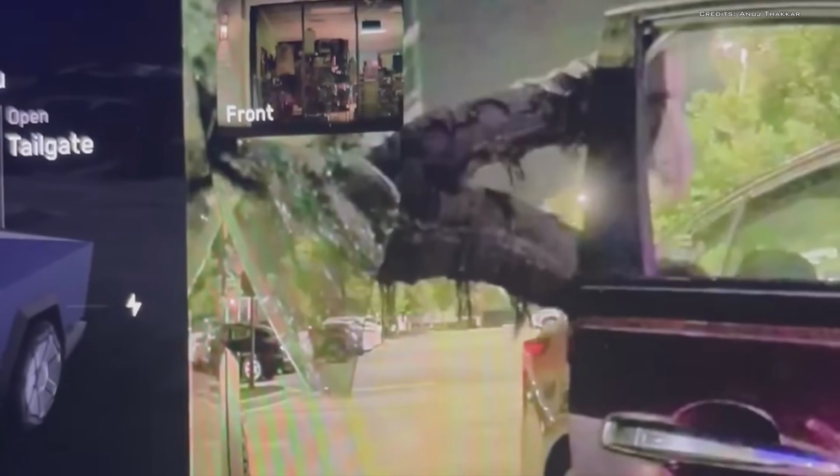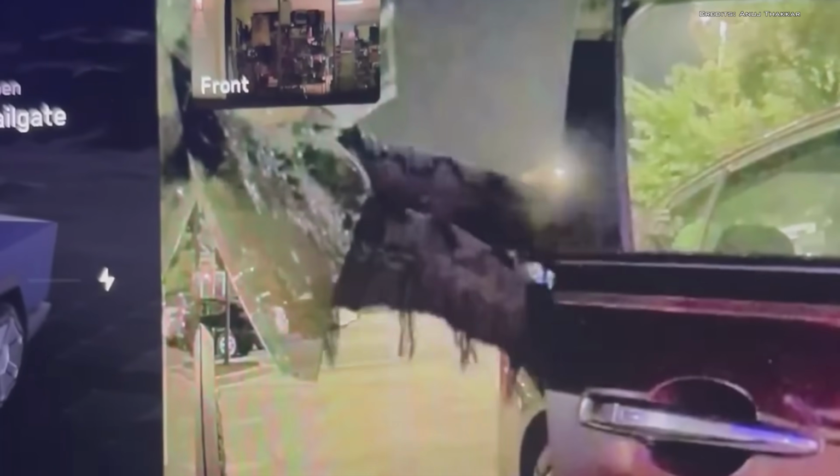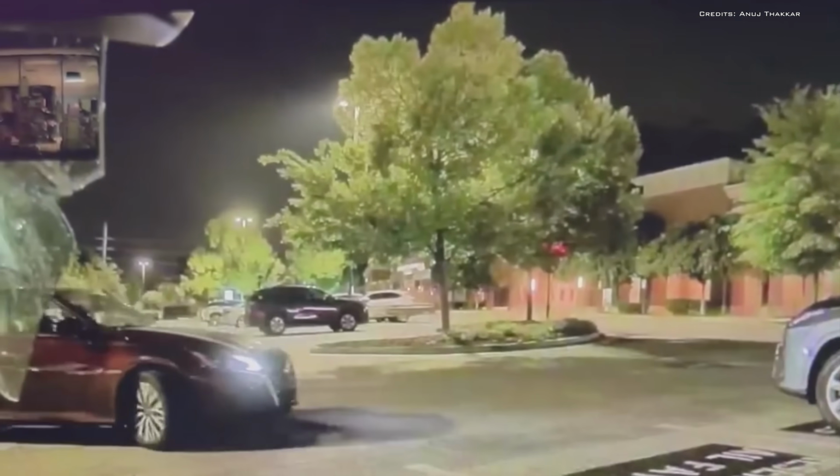After pulling down the windows, the burglar climbs into the Cybertruck. At one point, half of his body is inside the Cybertruck, and his feet are dangling high off the ground. After struggling to reach an object on the passenger side, the burglar emerges with a large backpack, returns to the red sedan, and drives off.